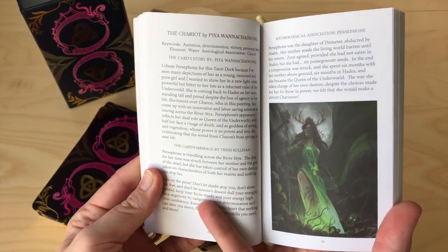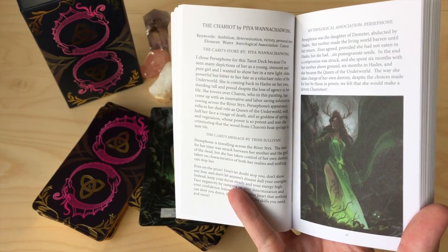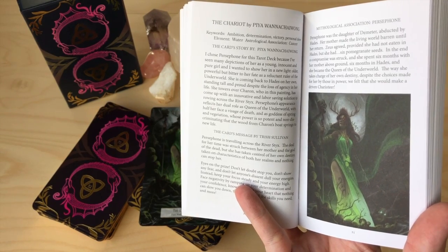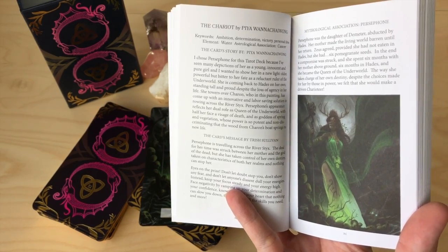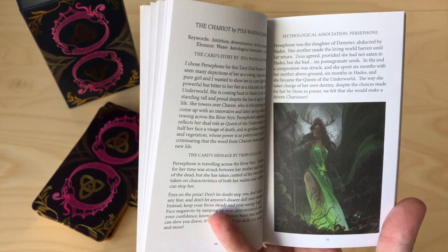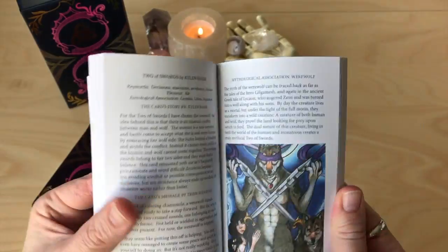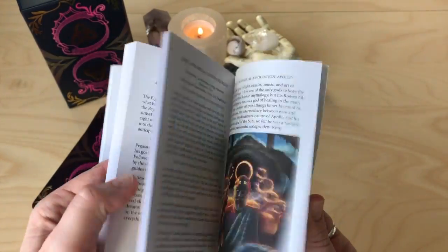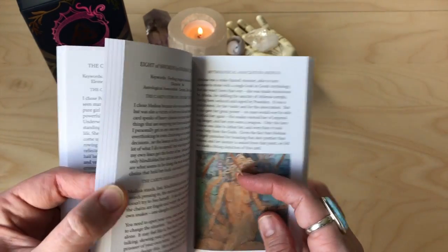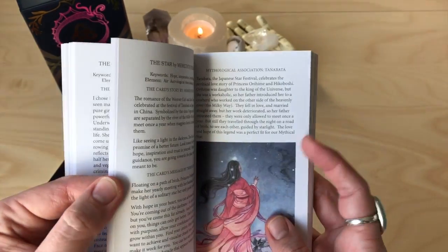So it's Persephone. That makes a lot of sense, being the chariot. So we've got the keywords, the element, the astrological association, and then the story. And then the card message by Trish Sullivan, and then Persephone. So that's really cool. And as you can see, you get a bit of the artwork also in the books, so you can reference it. That was Medusa. Oh, it's an eagle. See, I would back away.